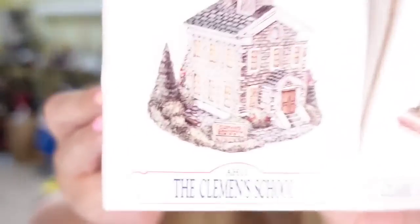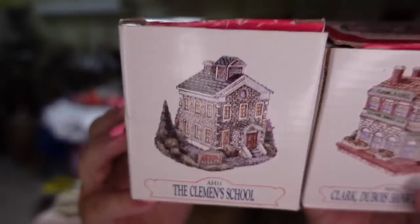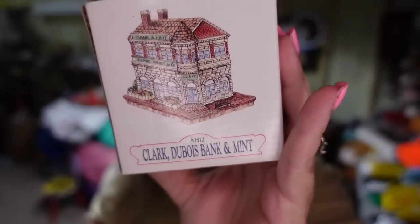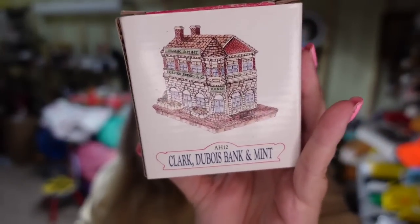All right, next is a giant lot, and when I say giant, it's 15 of these little Americana collectible little houses. They're like for the village. They're Liberty Falls. So they got 18 of these for $85. I'm probably about $10 in. I got a whole bunch of them from a personal buyout. So this is about a $55 profit, and they did take about 6 to 8 months to sell.